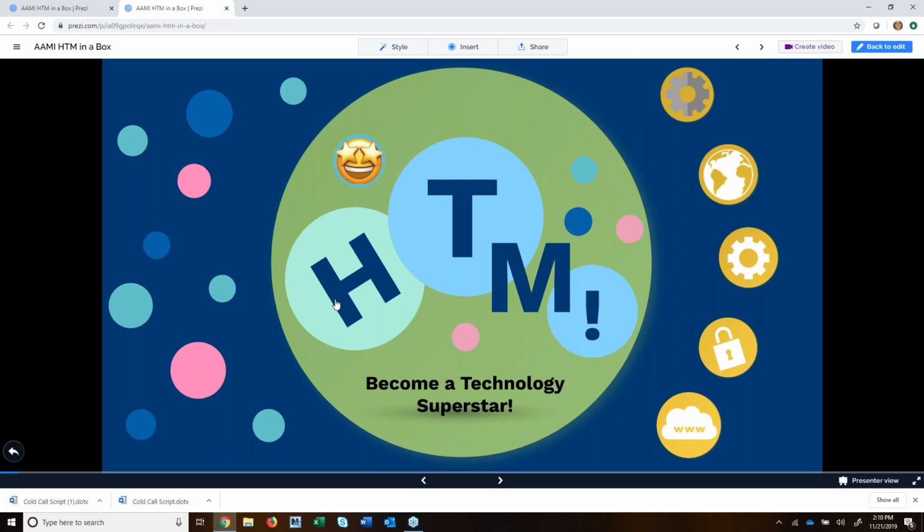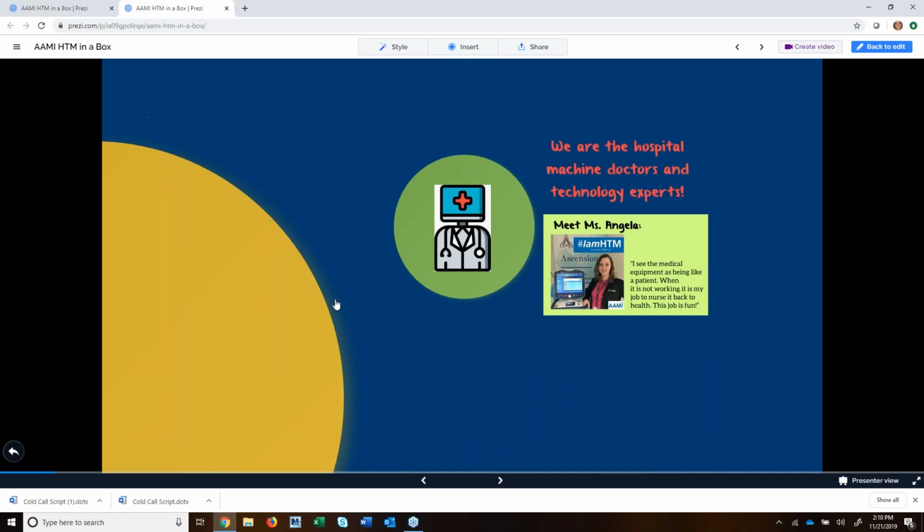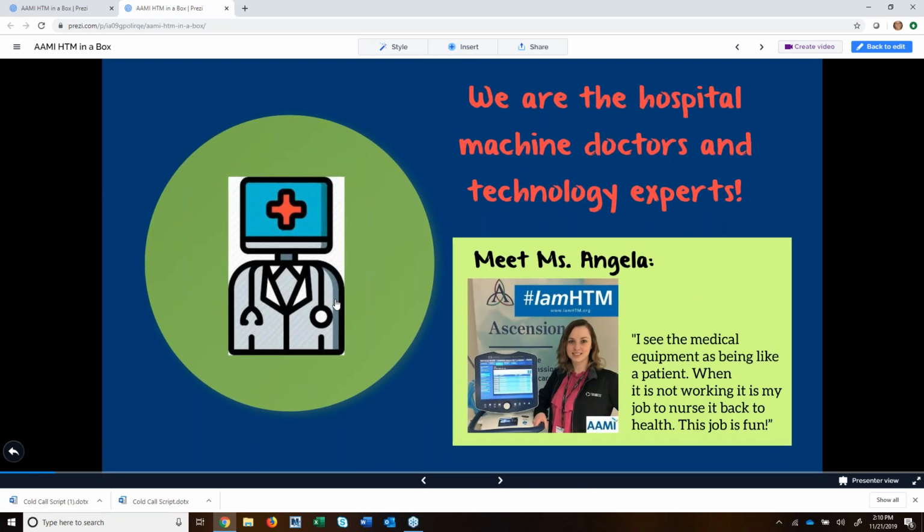So as we're looking through this presentation, you can see it has a very juvenile feel to it, bright colors, very flashy, and from a high level, it really explains what healthcare technology management is. In this presentation, we specifically align the field to a machine doctor because that's what children can really relate to. You know what doctors are. When people get sick, they make you get better. So when the equipment gets sick in the hospital or breaks, we're the machine doctors that fix that medical equipment. So it's something children can easily relate to.